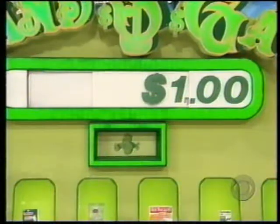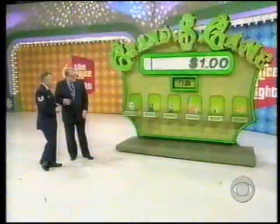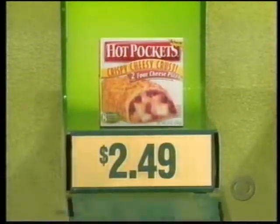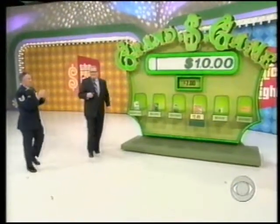Put that $10,000 back to a dollar. We're going to start you at a dollar. What's the target price? $7. Four of these items are priced under $7, and your job is to pick the items priced under $7, starting with the first one, please. I'll start with the pizza snack. Pizza snacks, Hot Pockets, under $7. We love Hot Pockets, $2.49. Look at all the food you get for $2.49. All right, guys, just pop it in the microwave.